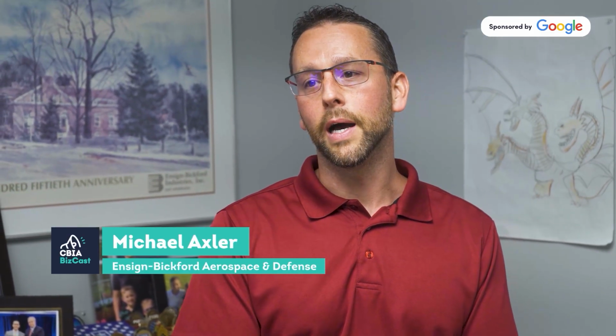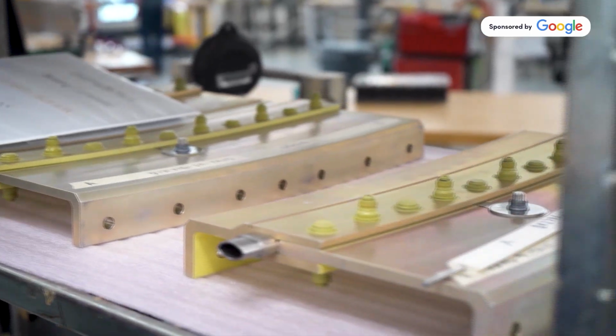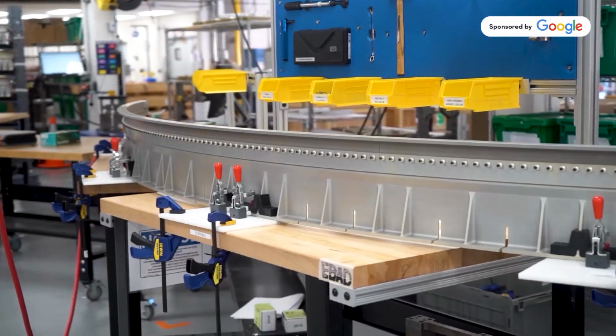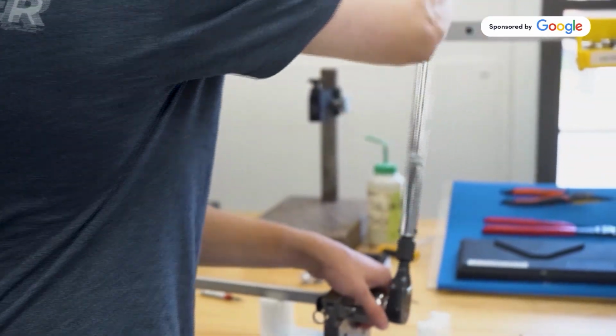Ensign Bickford was founded in 1836, and we've been operating here in Simsbury, Connecticut, which is our headquarters. We produce several different components. We've got 4 major businesses: missile systems, launch vehicles, warfighter, and satellites.